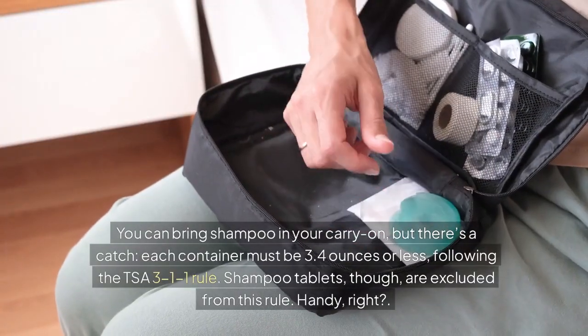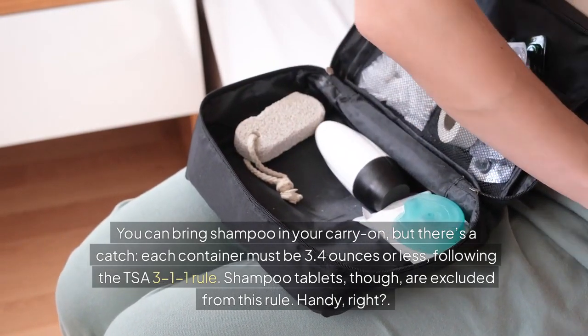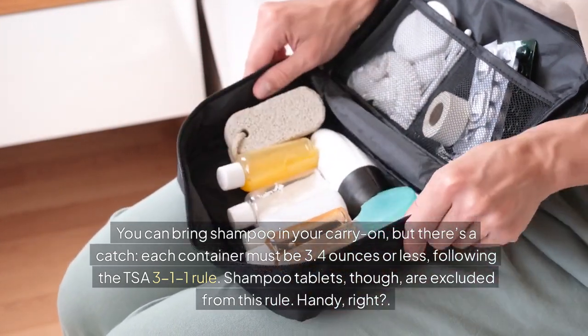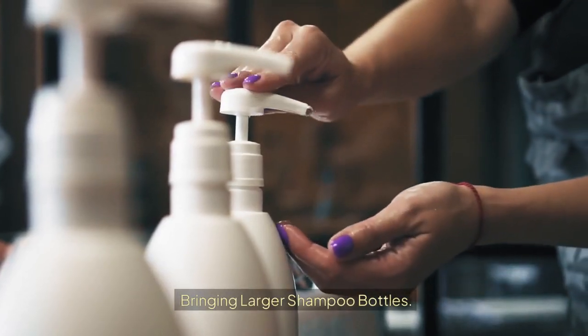Shampoo in carry-on bags. You can bring shampoo in your carry-on, but there's a catch: each container must be 3.4 ounces or less, following the TSA 3-1-1 rule. Shampoo tablets, though, are excluded from this rule. Handy, right?